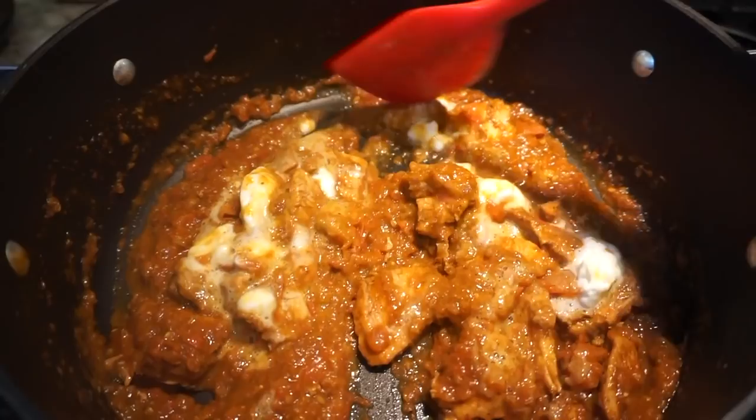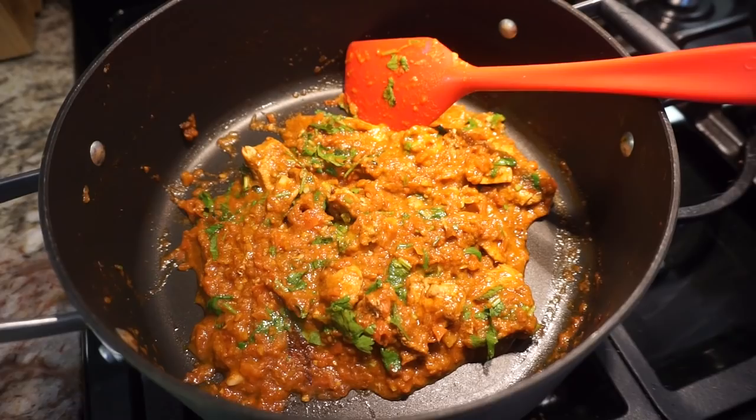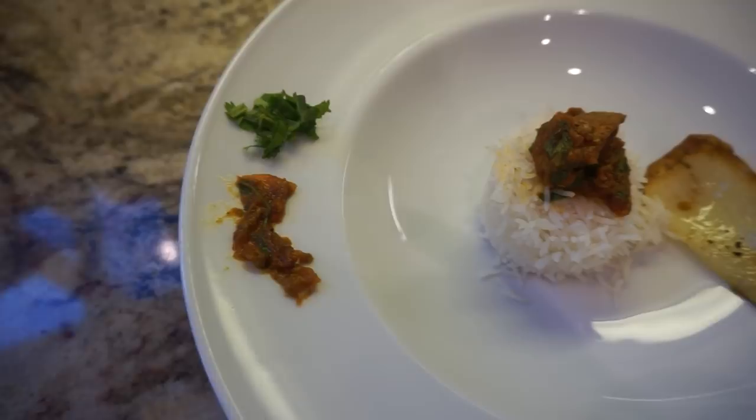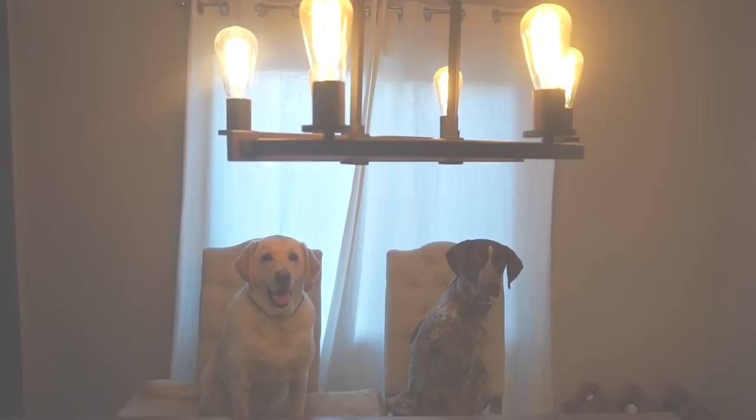Well, the orange color is coming along pretty well. Da-da-da-da! The butter chicken is ready. Talk about some fine dining experience. You've got a little rice, butter chicken, bok choy, cilantro, smear of the chicken. So they're ready for their fine dining experience.